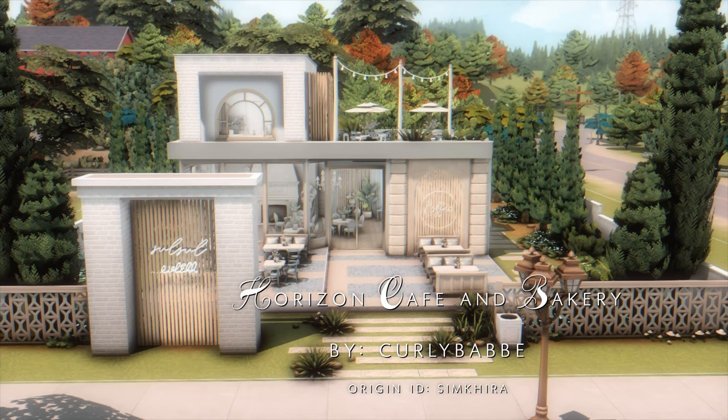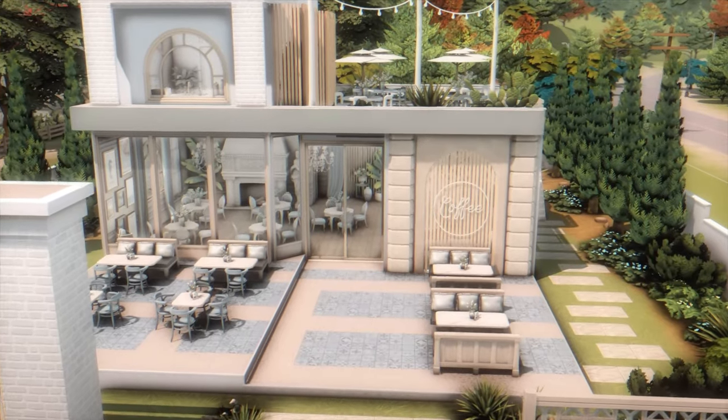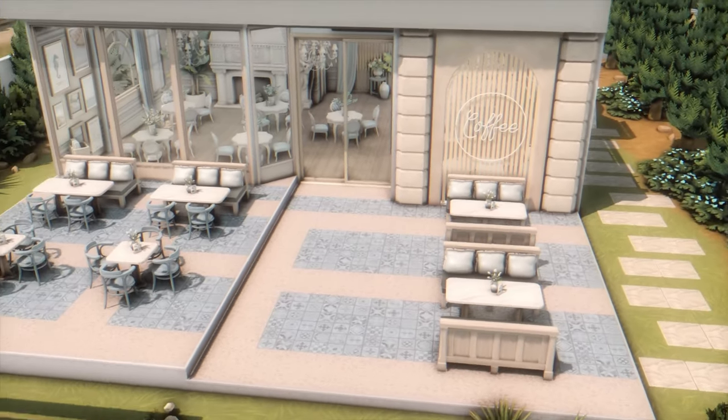Next, we have another cafe. This is the Horizon Cafe and Bakery, created by Curly Baby. And this cafe is truly gorgeous. It's a great lot to have in your game for your Sims to grab a cup of coffee, read a book, or study and catch up with friends. I feel like this is the perfect place to take pretty pictures of your Sims or just enjoy some really nice aesthetic gameplay. This build is just a lot in definitely a good way.